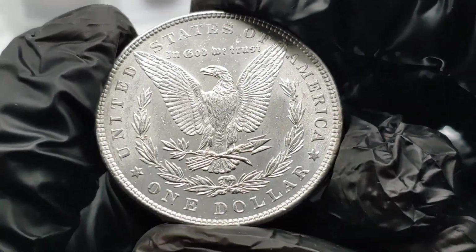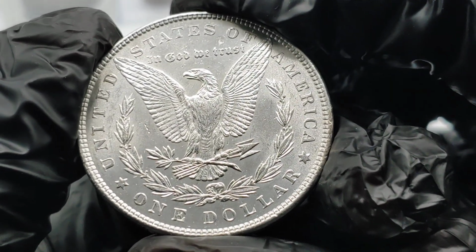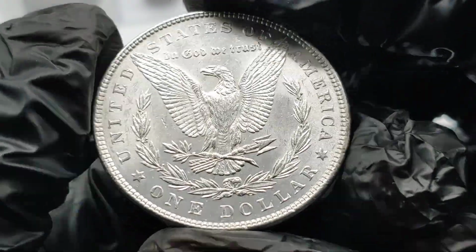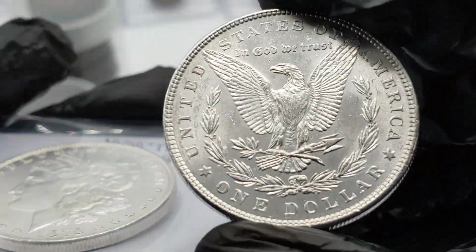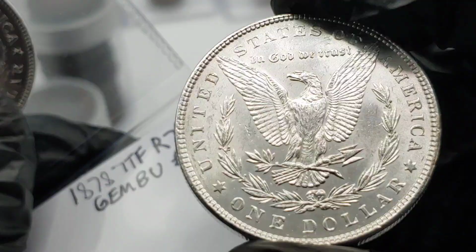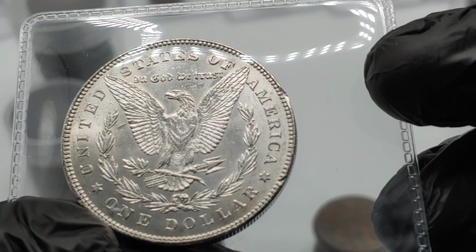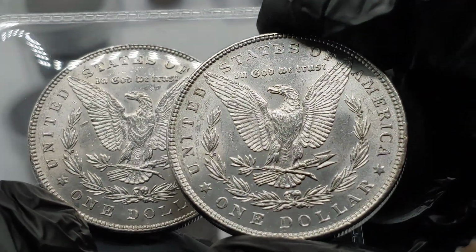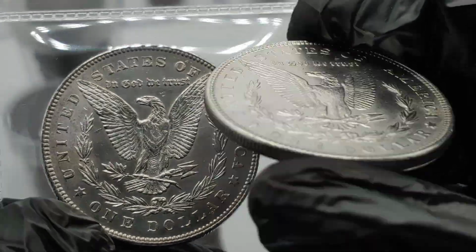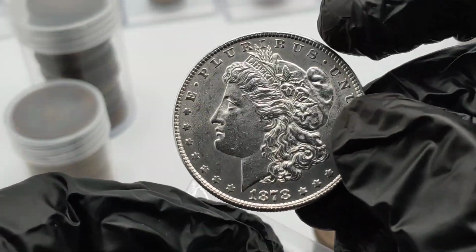So when I look at stuff like this and I price it out, I did compare it to a couple of coins like this. And again, if you guys are wondering what the reverse of 79 means, for those of you that are newer to the channel, this is a 78. That's how the reverse of the 78 is supposed to look on the eagle. And this is a reverse of a 79, which is not supposed to be on the same year coin. That's what makes this so rare.